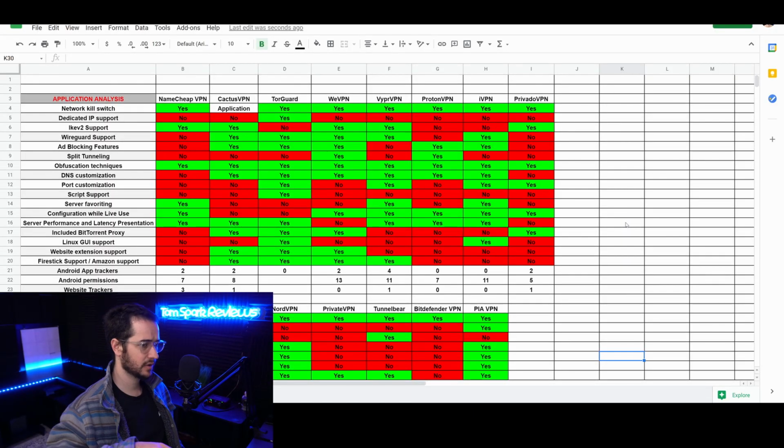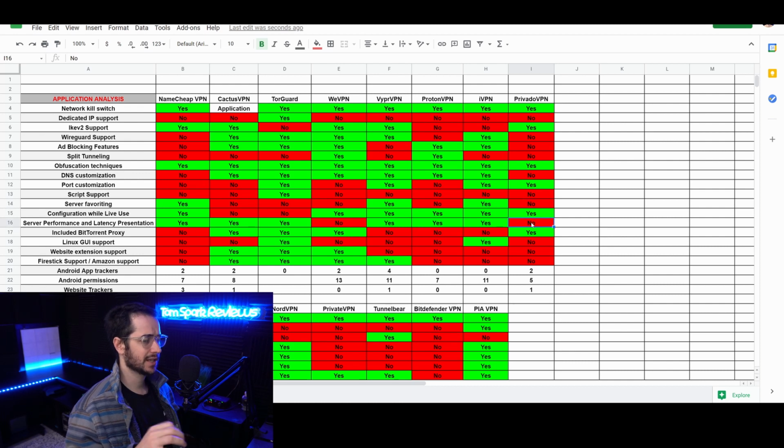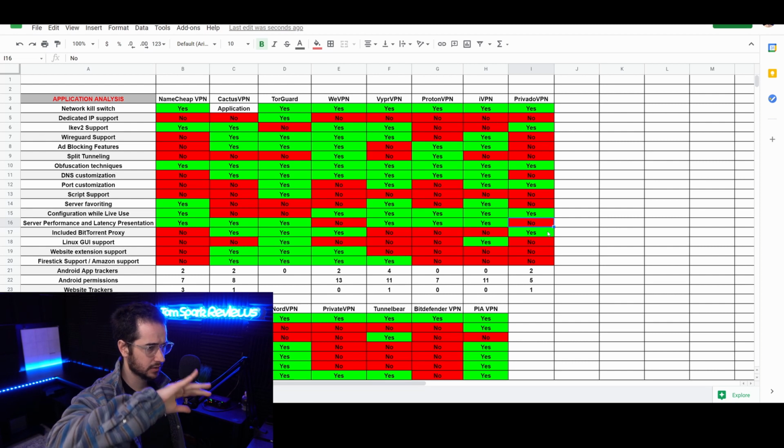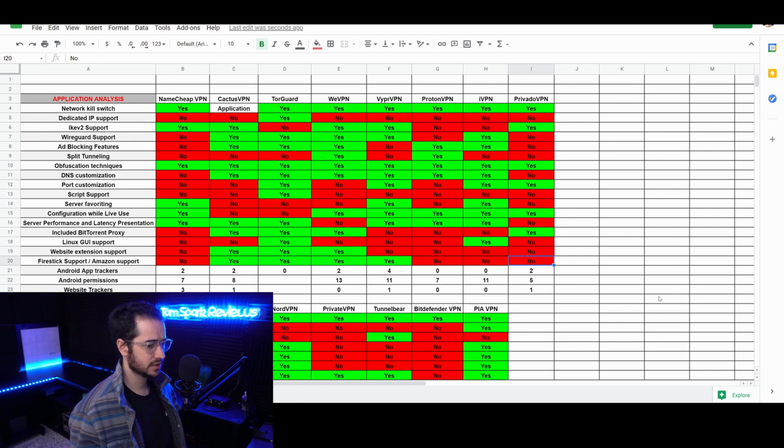So guys, if we put PrivadoVPN in the application analysis compared to other options out there, we do see it is lacking some things I look for, like dedicated IP support, WireGuard support, ad blocking features, split tunneling. We don't see any DNS customization, script support, or server favoriting. We don't see any in-depth stats on latency presentation within the application. It shows like a little graph, but I don't actually think it shows the latency of each server. It just kind of organizes it and filters it that way. We don't see any Linux GUI support, any extensions or Android support on Fire Sticks or anything like that.